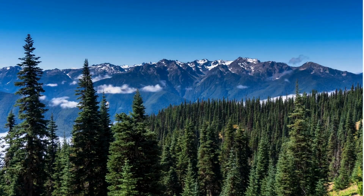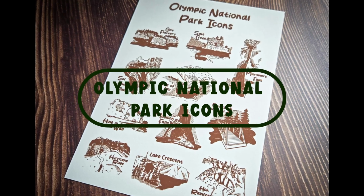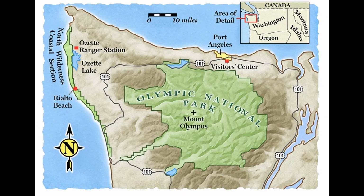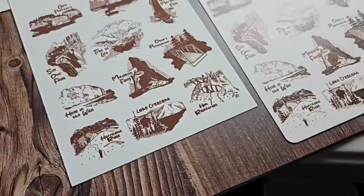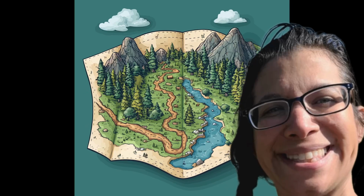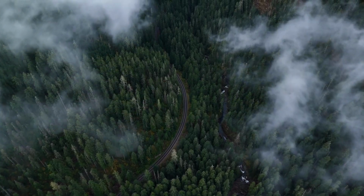Hey everybody! Today I'm excited to share my newest piece, the Olympic National Park Icons. Each illustration in this collection celebrates a beloved spot from our corner of the Pacific Northwest Peninsula. Come with me to explore each one as I tell you a bit about my inspiration and what I love about each. Stick around till the end and you'll see some bonus footage. But first, let me tell you how this project started.